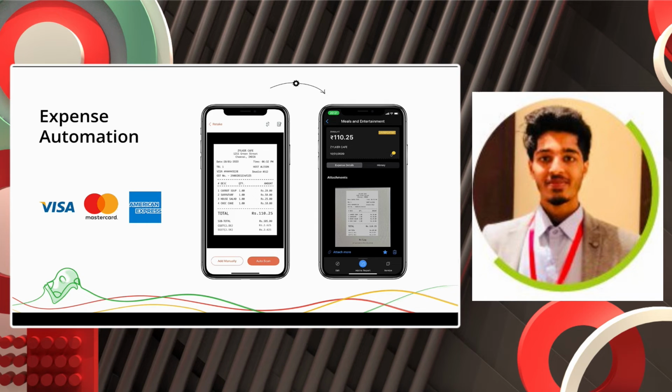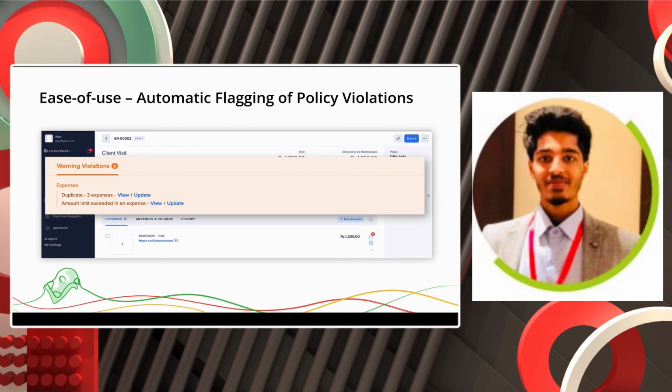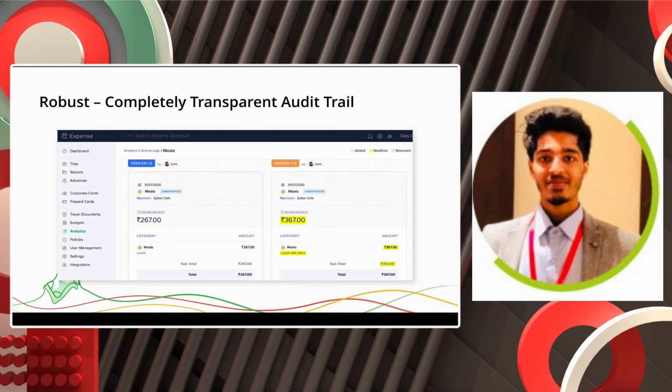We also integrate with card providers like Visa, MasterCard, American Express, so that all the card transactions also fetch into Zoho Expense. And as I said earlier, we show specific policy violations. So if an employee has not attached a receipt with an expense, or if he has exceeded the limit that is applicable for this employee, then we show that as a policy violation so that the user can take an action. We also set up approval workflows, dynamic multi-level approval workflows in Zoho Expense based on any criteria as well.